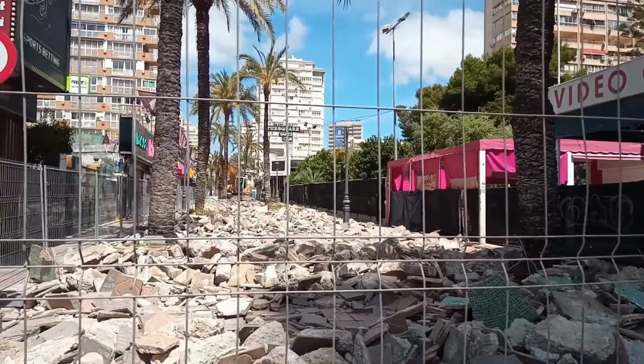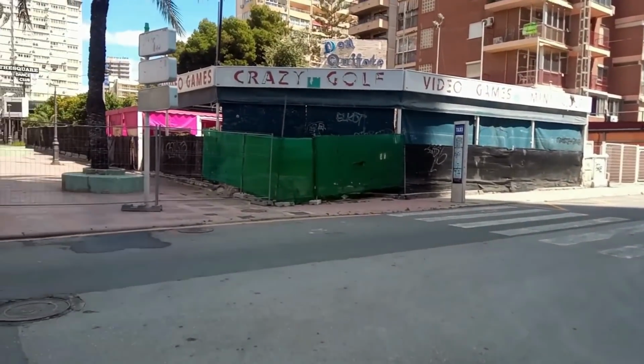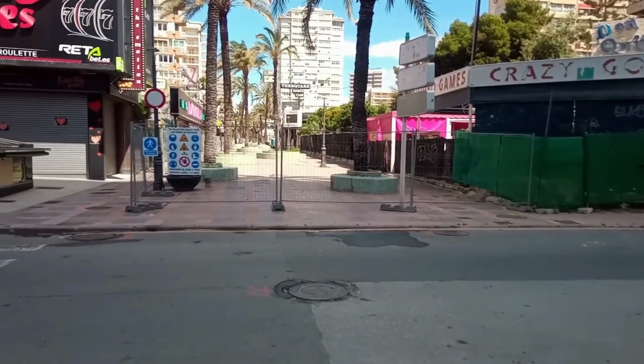The council has spent millions on Benidorm in the last year, as you can see in some of my other videos, and it is lovely to see some money put into this area, as it's certainly long overdue.